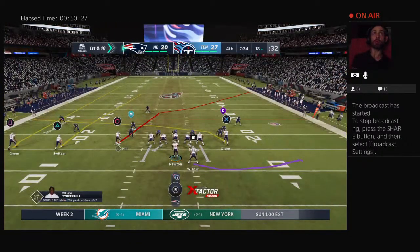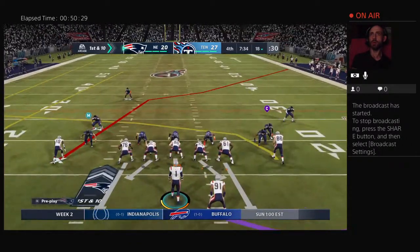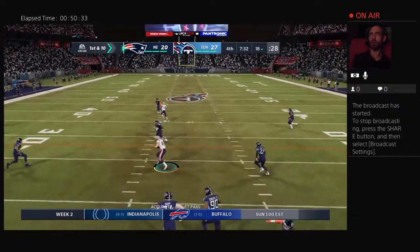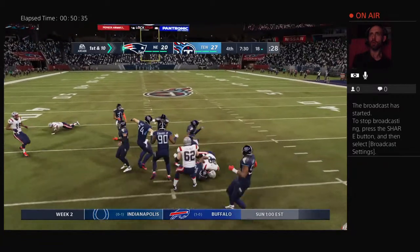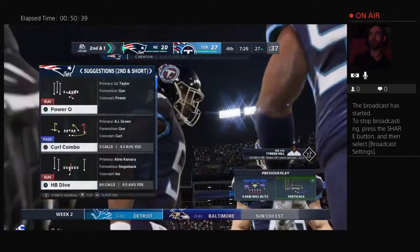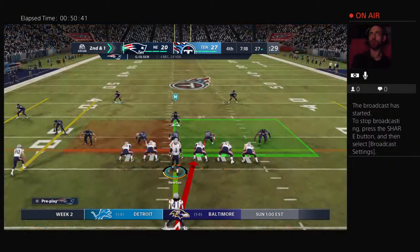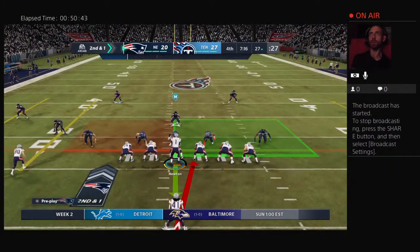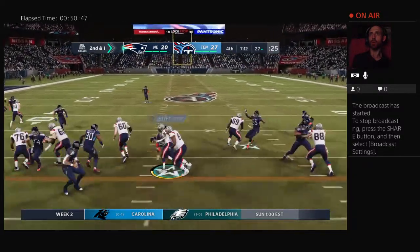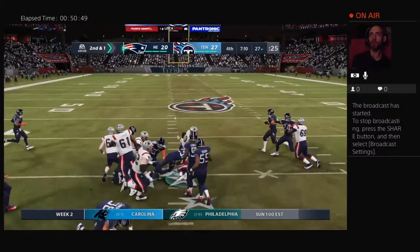Newton looking for something to throw to. Inside the 20, here's 1st and 10 at the 18. The shotgun snap for Newton. And he finds his man, the tight end Olsen. And he's going to get a solid gain of 9 before being brought down. 2nd and right at a yard. That last catch, short of the marker by just a yard, leaves him with a very manageable 2nd and 1.